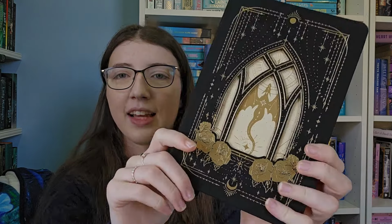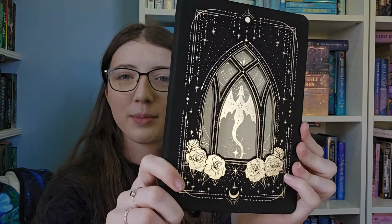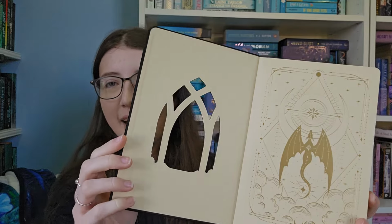But we have then got an actual journal, which I'm obsessed with. I love a journal. That is stunning. Oh my goodness, what a gorgeous journal that is. So you have got this cutout design there on the cover, and you have got gilded edges as well, and it is dotted paper too, which is my favorite kind of paper for journaling. Ooh, okay, I haven't actually started this year's journal, so this will be very useful, I feel. So I'm very excited about that.